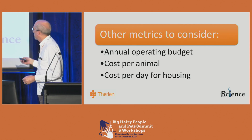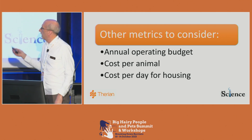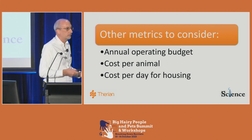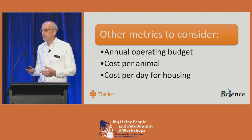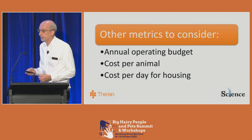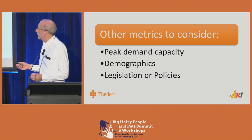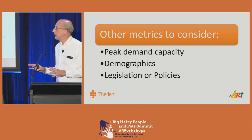So, still dealing with the science, other metrics that you need to consider are, of course, the annual operating budget, and how much money you have to spend to support the animals, a cost per animal, and what that cost per day of housing the animals is.